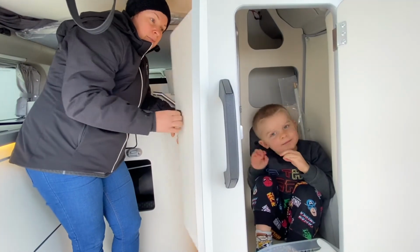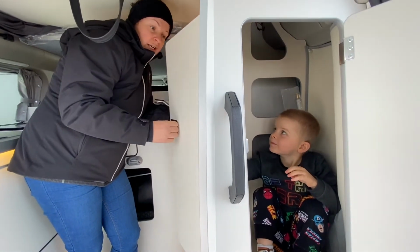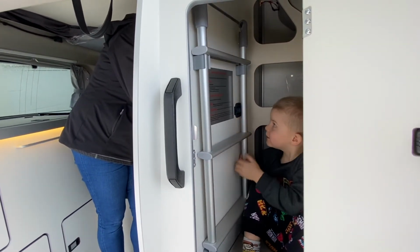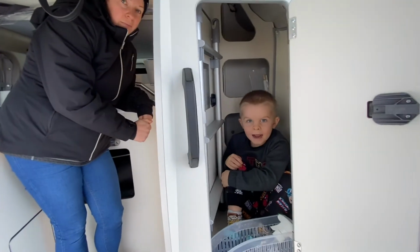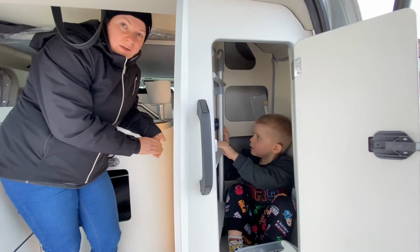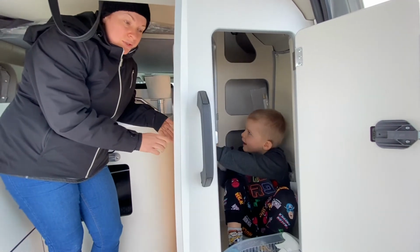So you access this cupboard either from outside, obviously, or from inside. The inside door actually houses the ladder to get up to the pop-up bed. And then behind Alfie, you'll see there's some shelves, and I'm just going to work out over the next week or so exactly how I'm going to make the best use of those.